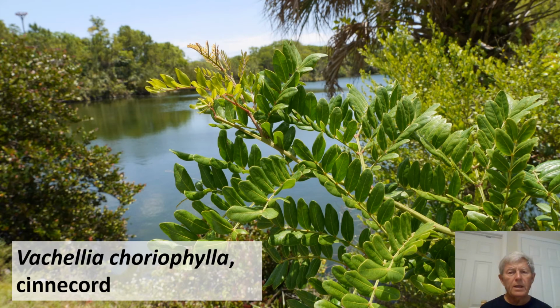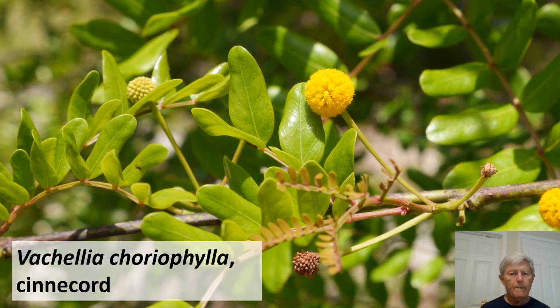It has a bipinnate compound leaf, as does its sister, which is the sweet acacia, the Vachellia farnesiana. It has larger leaflets, and they're very roundish. Their yellow puffball type inflorescence is very similar, if not indistinguishable.